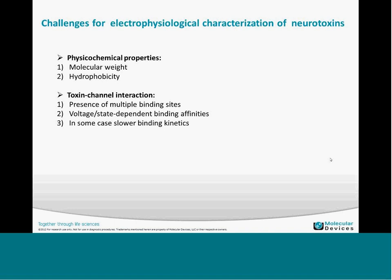So these voltage or state dependent binding affinities require highly sophisticated control of the membrane potential to analyze the functional impact of the toxin to channel interaction. Also, in some cases, the binding of the toxins to the channel can be fairly slow. Compared to small molecules, this can take tens of minutes to reach the peak modulation effect.